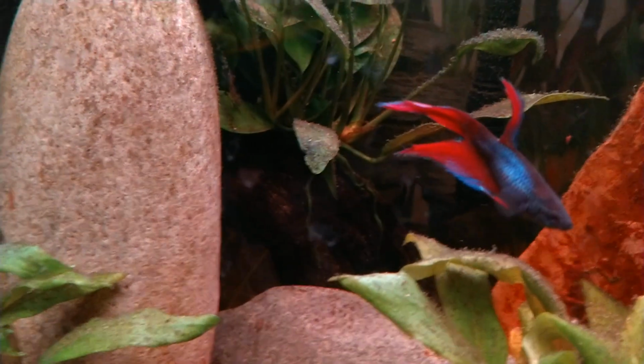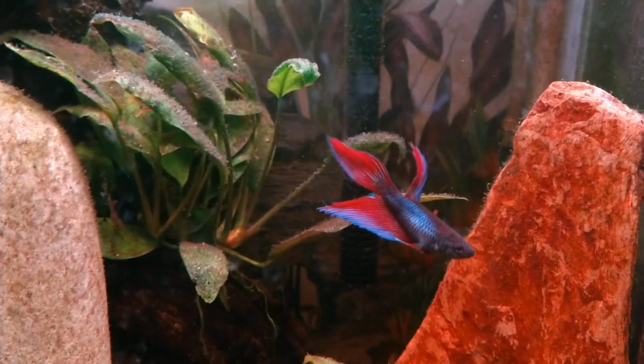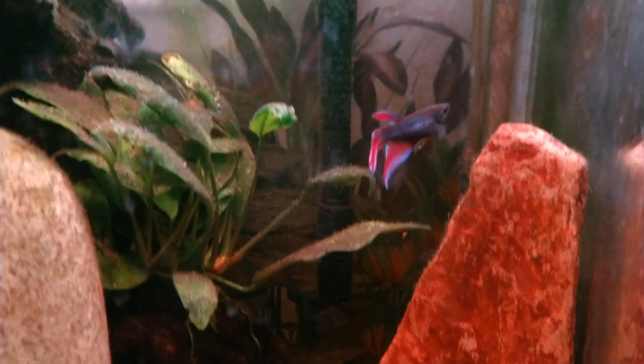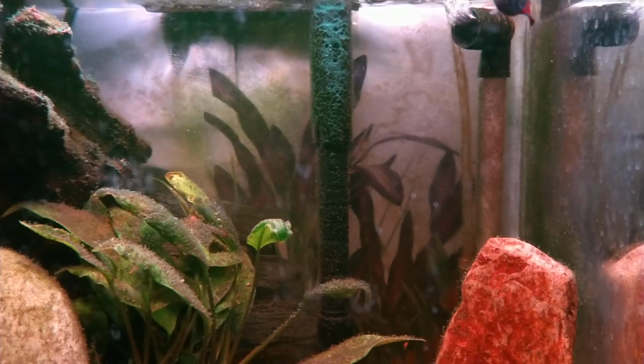Another veil tail, but look at the colors. Might be considered a common betta, but I don't think those colors are common. I think they're absolutely gorgeous. Look how pretty the fins are. The fins are a little skinnier than normal, but he was inexpensive, so we've got to give him some grades for color. Well, okay, there he is.